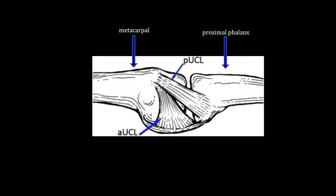Looking at this lateral view of the MCPJ, one can see that the ulnar collateral ligament is a fan-shaped structure and has two separate distinct parts. There's the proper ulnar collateral ligament, which goes from the neck of the metacarpal to the base of the proximal phalanx, so that is from bone to bone. And then there's the accessory collateral ligament, which goes from the neck of the metacarpal to the structure on the volar aspect of the joint, the volar plate.